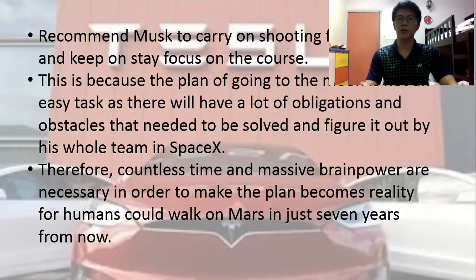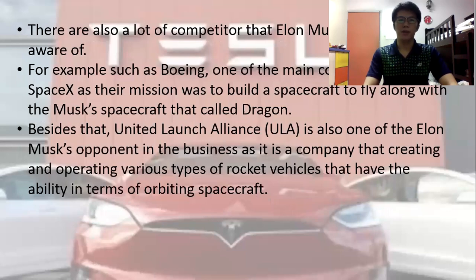And it's up to his entire team at SpaceX. For the program to become reality, it will take countless years and tremendous brainpower for humans to walk on Mars in just 7 years. Moreover, there are also a lot of competitors that Elon Musk needs to be aware of. For example, Boeing is one of the main competitors for SpaceX.